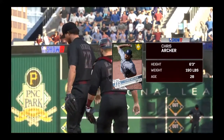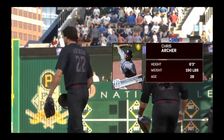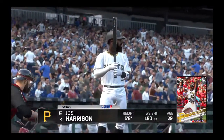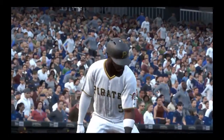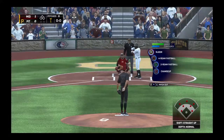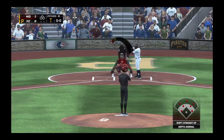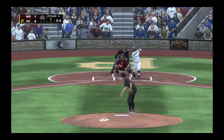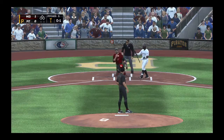Chris Archer, a right-hander from North Carolina, is the man on the mound. What's your take on him, H? Well, if you're looking for a slider off of him, you're probably going to get it. He uses a slider a lot. I would say that is a primary pitch that he uses. He'll use it in any count, any situation. Sends that one out of play for strike one.